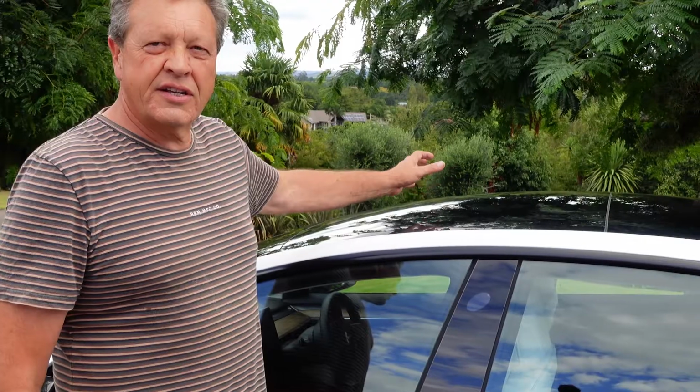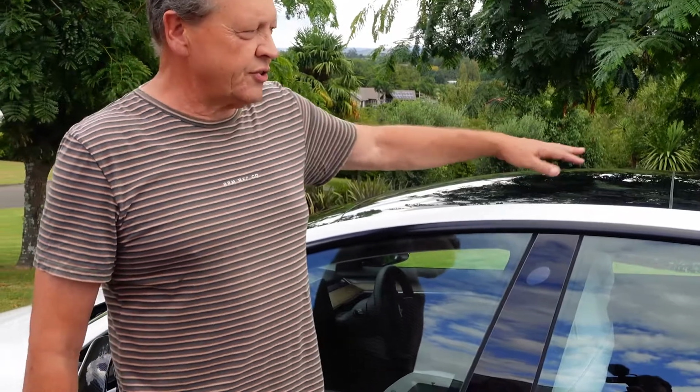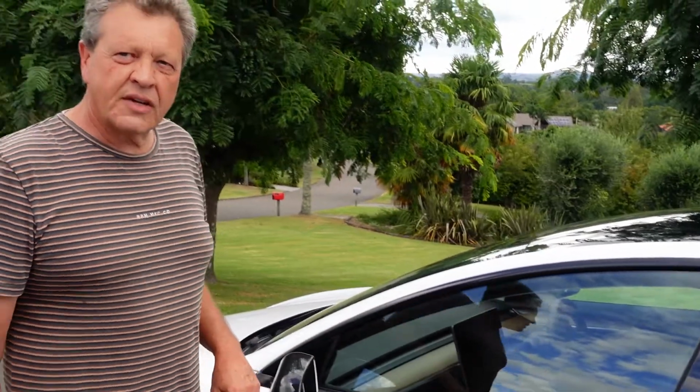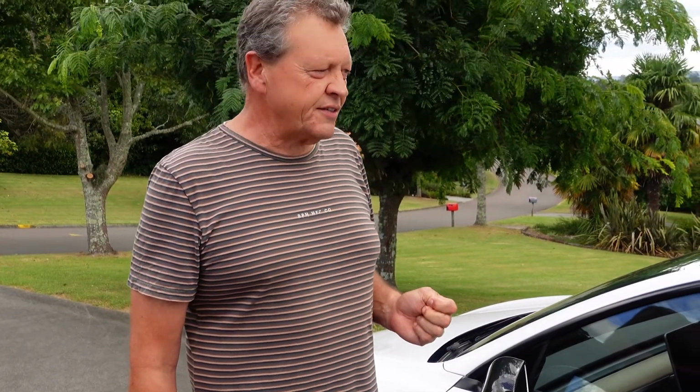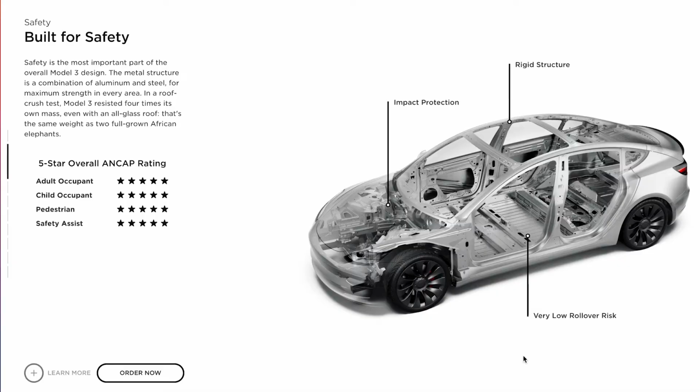You can look online and see pictures of power poles that have fallen across them, and it's got a very tough roof. And it's got a top safety rating. Top safety rating. Took it away from Volvo. The top 3 safety ratings of the Tesla Model 3, the Model S, and the Model X have all those ratings as the safest cars on the road.